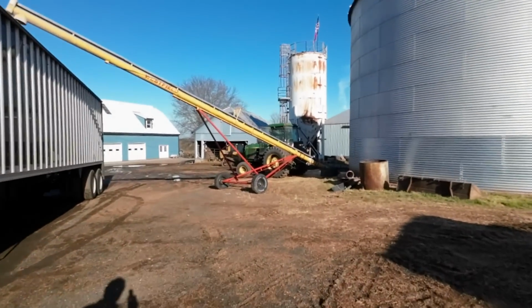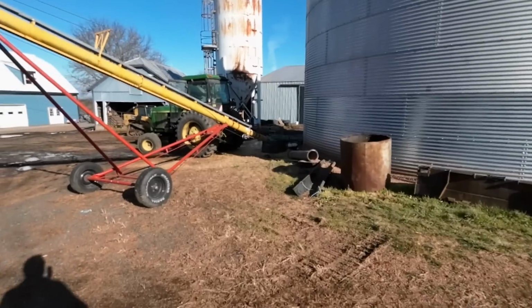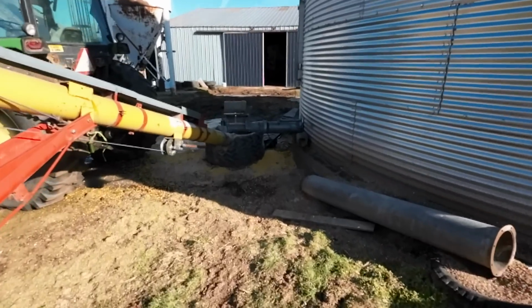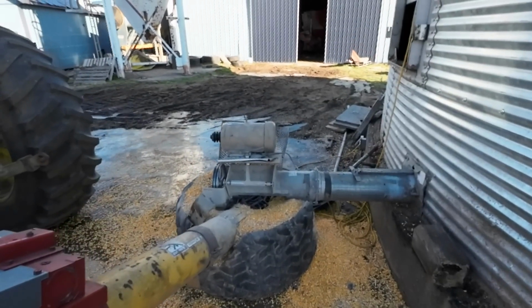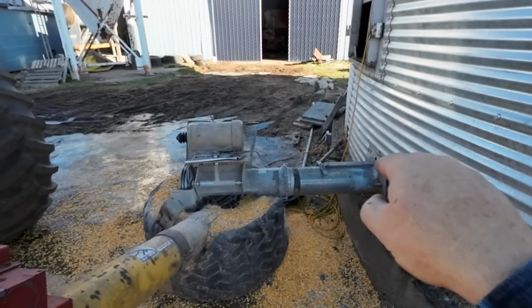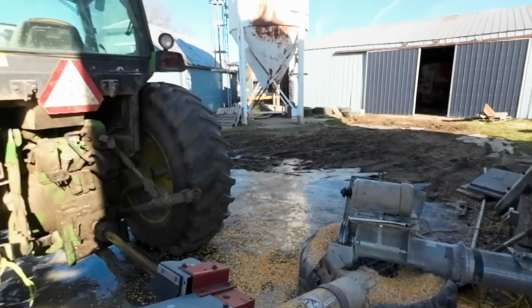Anyway, I don't need much more. I only need maybe 10 more minutes. But Tim got inside and shoveled some corn into the auger. And it plugged this auger, then burned the belt that I had on there, and packed the bottom auger up. So I got problems. No big deal.